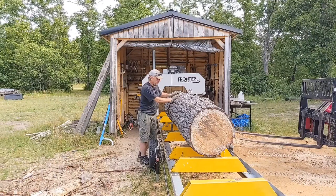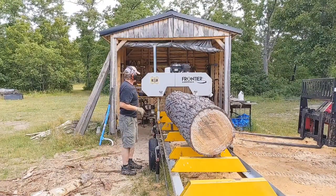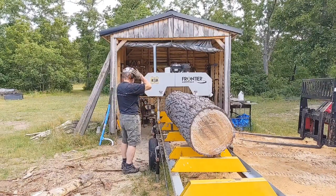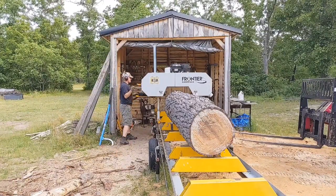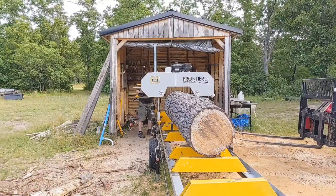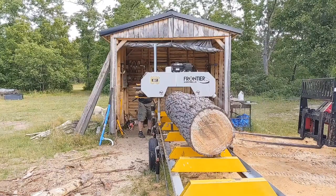Less talking, more working, Jerry. Let's do this. My plan is to get this cant squared up and then change the blade. I'm just gonna keep it slow.